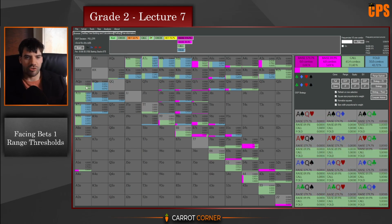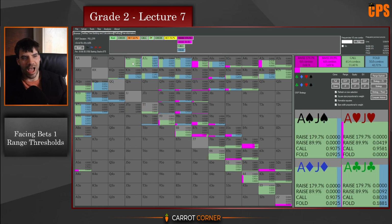Ace jack is going to be a grade B bluff catcher mixing, and ace queen is going to be a value beater. A grade A bluff catcher, here we have to try to find a hand that's actually pure calling even though it's only a bluff catcher. I guess ace jack of hearts could fit that bill because it has the extra redraw. It's like a fantastic bluff catcher, absolutely insane EV for that one.